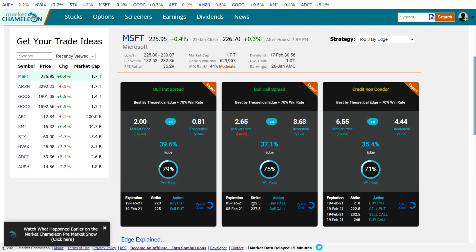What do you do? You buy the 222.5, you sell the 227.5, and if Microsoft goes a little up to 227.5 by expiration, 2 weeks from now, you get paid the difference, which is this minus this, $500, minus what you paid, $235. So you're risking $265 to get $235, which is about an 80% return on your money in 2 weeks.